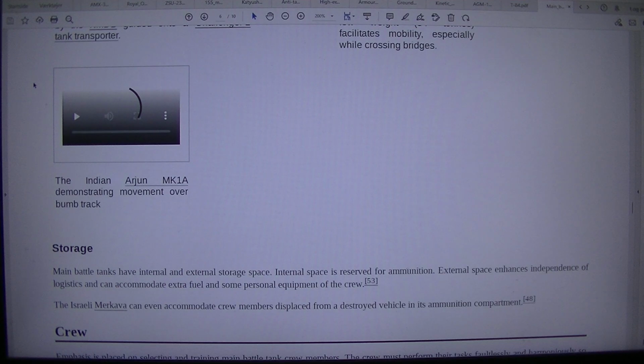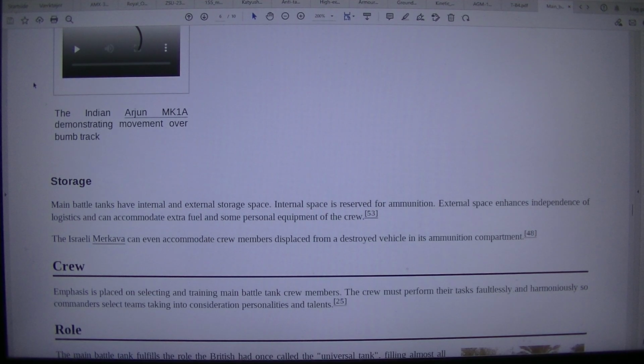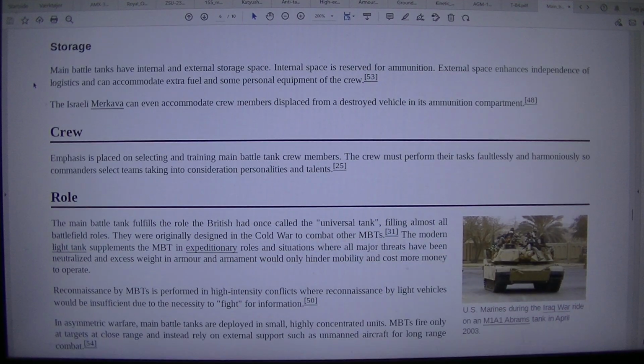Storage. Main battle tanks have internal and external storage space. Internal space is reserved for ammunition. External space enhances independence of logistics and can accommodate extra fuel and some personal equipment of the crew. 53. The Israeli Merkava can even accommodate crew members displaced from a destroyed vehicle in its ammunition compartment.